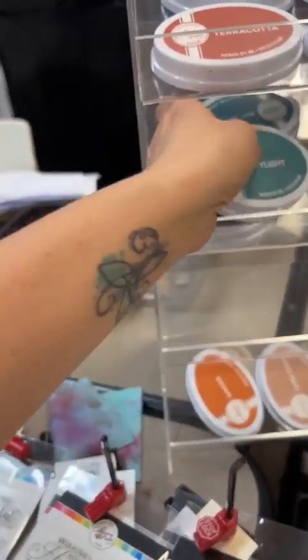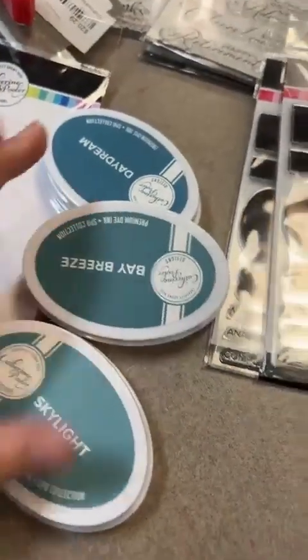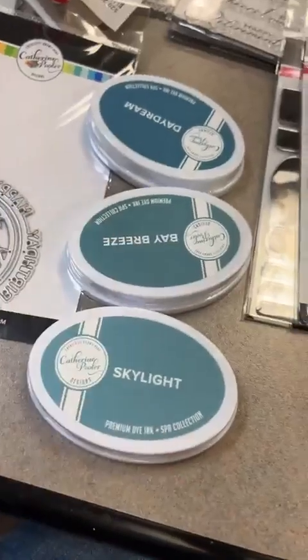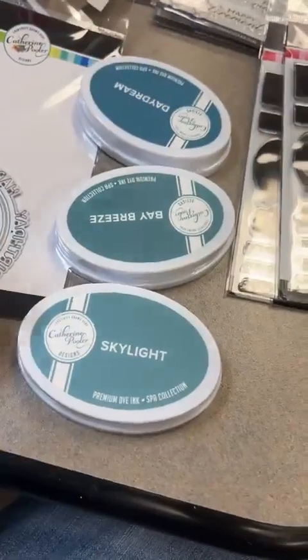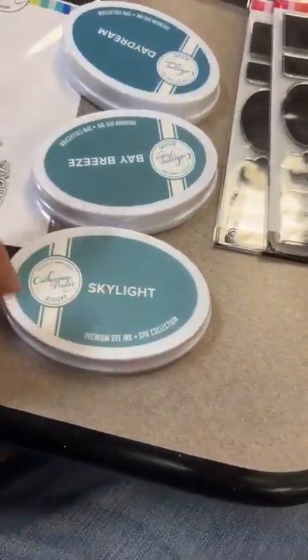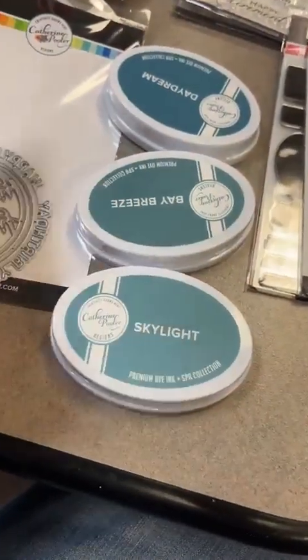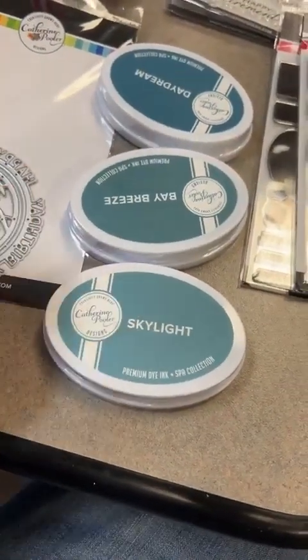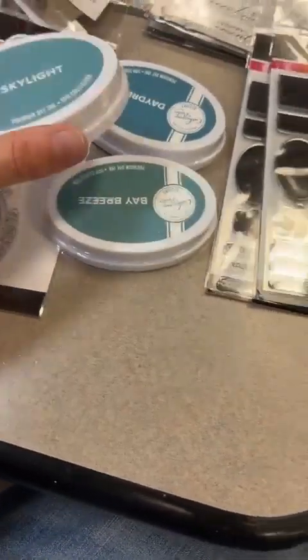Hold on. If I can, it doesn't know where to zoom. So that way, I'm laying these out and I'm like, well, they look kind of good together. I think these might layer good together. But if you've done them before, they blend really well. They layer really well together. That way you can stamp them out, 1, 2, 3. Label them Skylight, Bay Breeze, Daydream, and that way whenever you pull out one of those great layering stencil sets that you've got or one of your layering stamps, you already know that this is a color combination you really like.